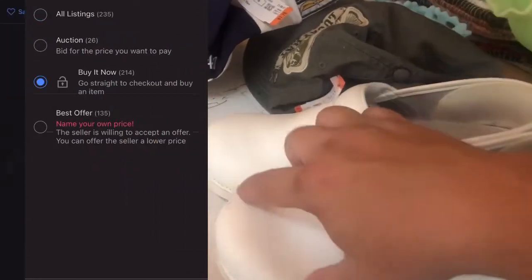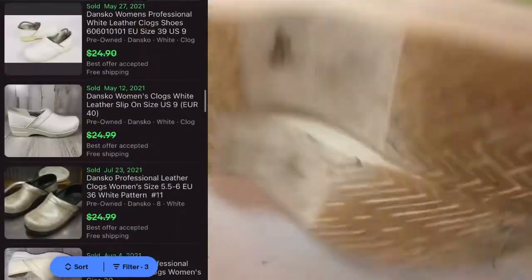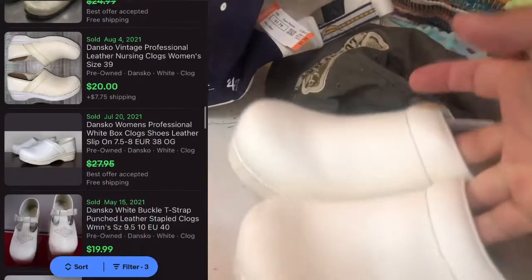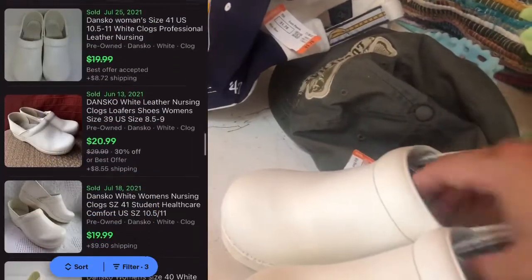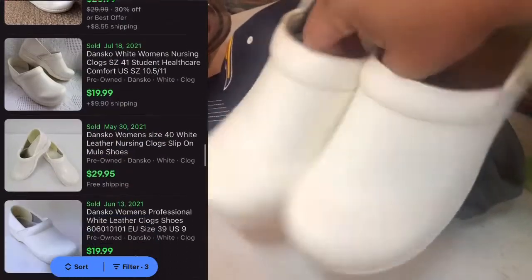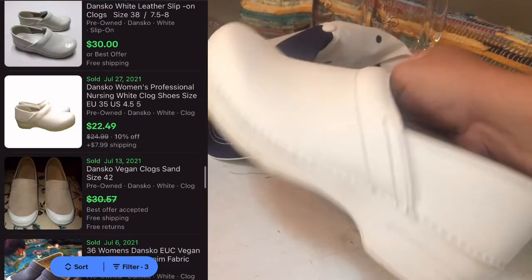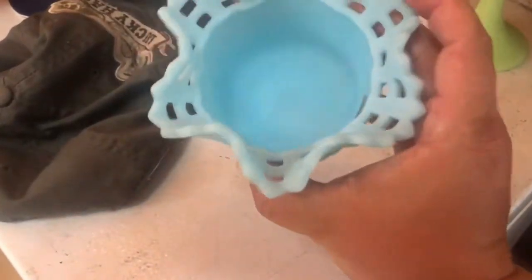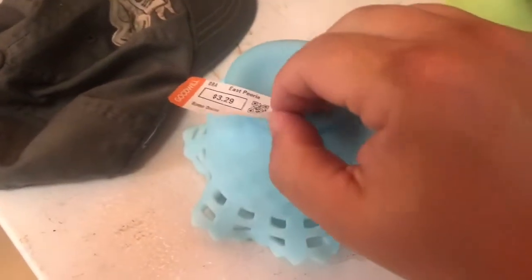And these are not perfect, but they are super nice. They don't have much wear on them. They got a lot of life left in them, but they do have this one scuff on the toe that I'm not going to be able to take out. So those look like they're about $25, $20 plus shipping maybe. Let's call them $20.